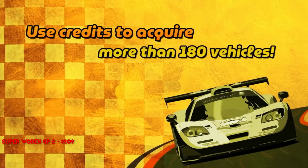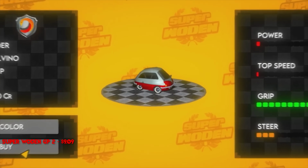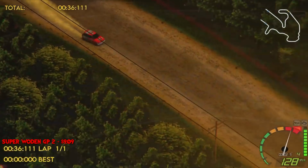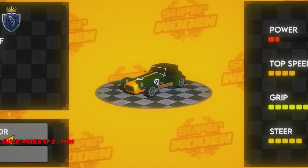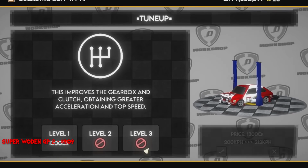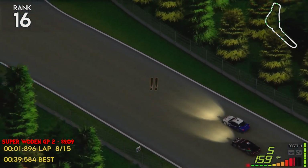It has rally, it has circuit racing, it has oval racing, it has everything you could ever want, and the menu is very Gran Turismo inspired. This is my favorite racing game on the Steam Deck, bar none. So if I had to pick two to buy, it would 100% be this and CarX Street. I think those are two great examples of open world arcade racing on the Steam Deck and then hardcore simulation style racing. Don't let the art style fool you in Super Woden GP2. It is brutally difficult and you've got to be a good driver if you want to succeed.